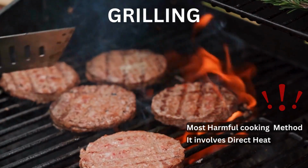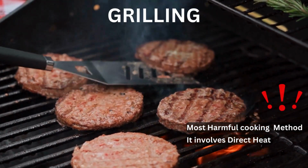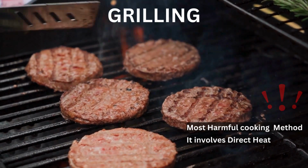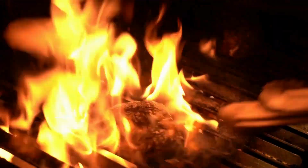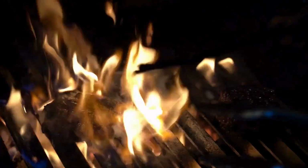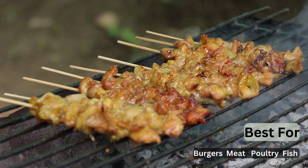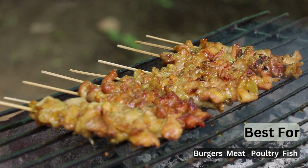Grilling is similar to broiling because grills use radiant heat to cook food quickly. It involves cooking food over an open flame or heat source. Like broiling, grilling can lead to the formation of HCAs and PAHs, especially when cooking meats at high temperatures or over an open flame. To reduce potential risks, some experts recommend marinating meat, pre-cooking in the microwave, or using lean cuts to minimize fat drippings and flare-ups. Best for burgers, meat, poultry, and fish.